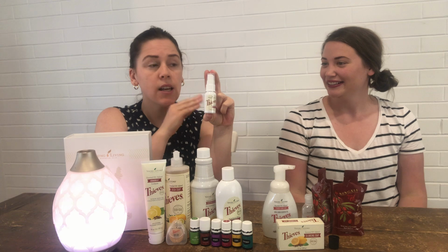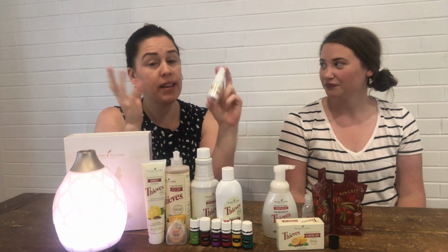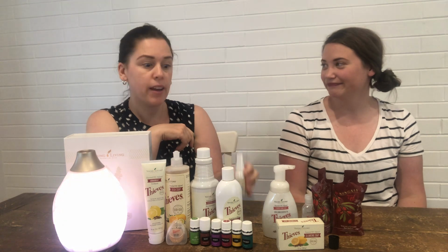And it instantly, if you have to use a public toilet and it doesn't smell pleasant in there, just spray this, and it's much better. That's a great idea. Yeah, I've had to do that before.